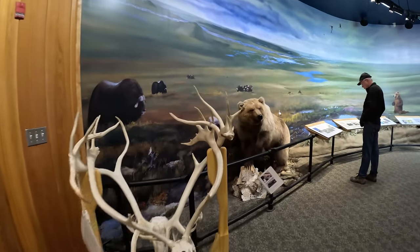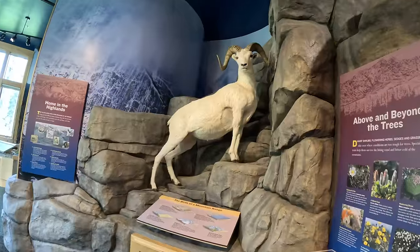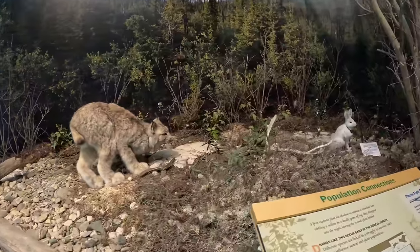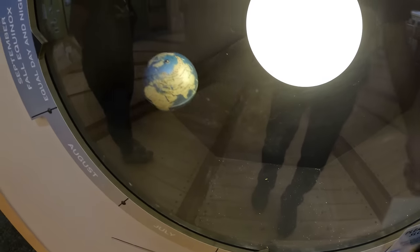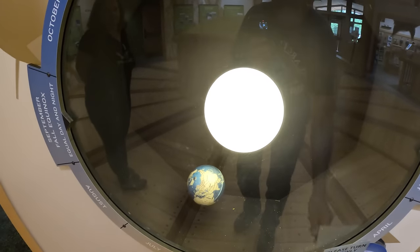Here are some of the animals we may or may not see, including this mean-looking grizzly, the Dall sheep of Atigun Pass, a lynx preying on a hare, a representation of the midnight sun. Wait, I think it is broken.